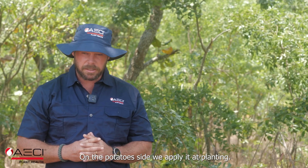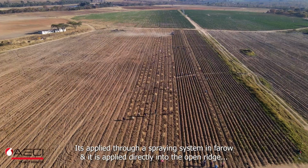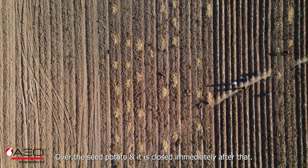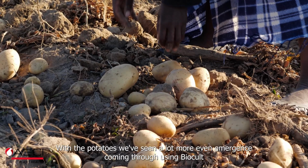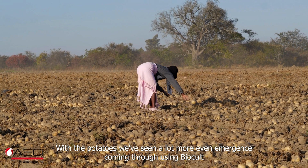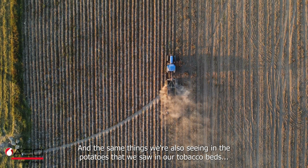On the potato side, we apply it at planting. It's applied through a spraying system in furrow, and it is applied directly into the open ridge over the seed potato, and it is closed immediately after that. With the potatoes, we've seen a lot more even emergence coming through using Biocult.